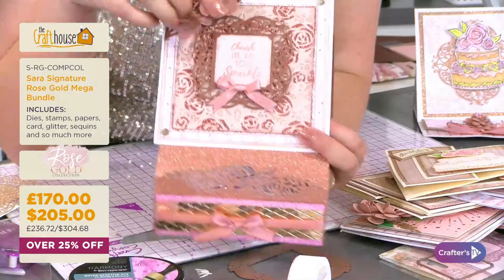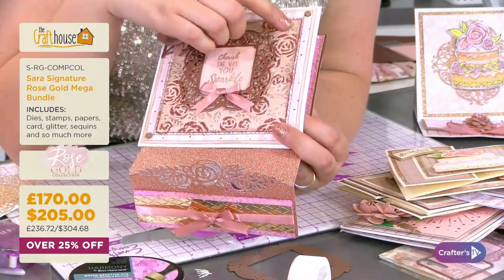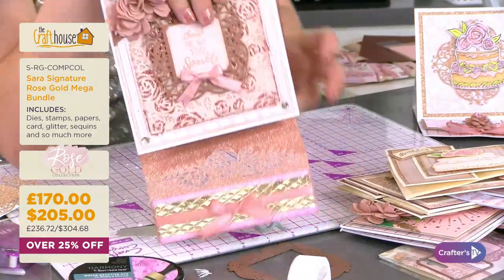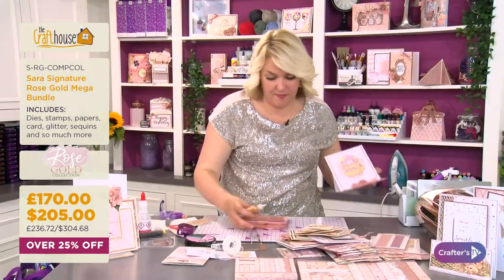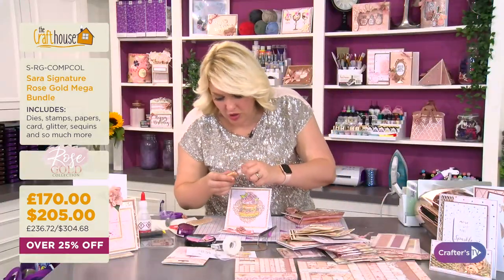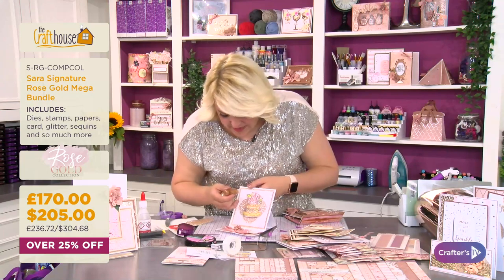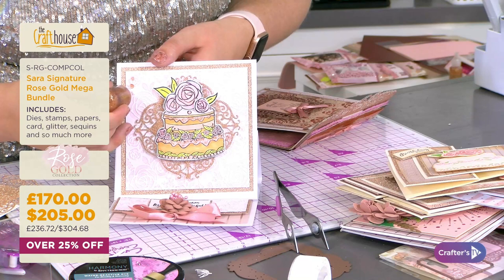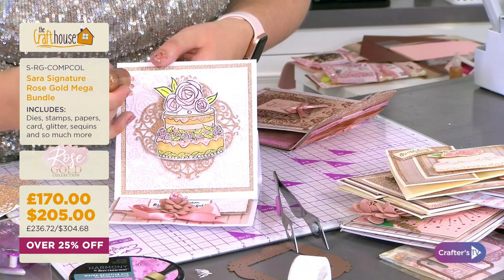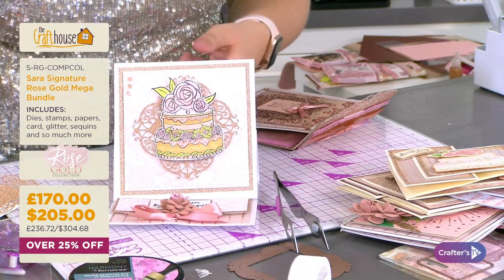I mean, and these backgrounds, I haven't had a chance to show you, but if you want to take it to the next level, only in the big bundle now, mind, it's completely sold out individually before we got to the show. If you want to put some dimensional glue dots on, you've got the dimensional rose gold glue. Can you see if you want to put little dots on there like that?